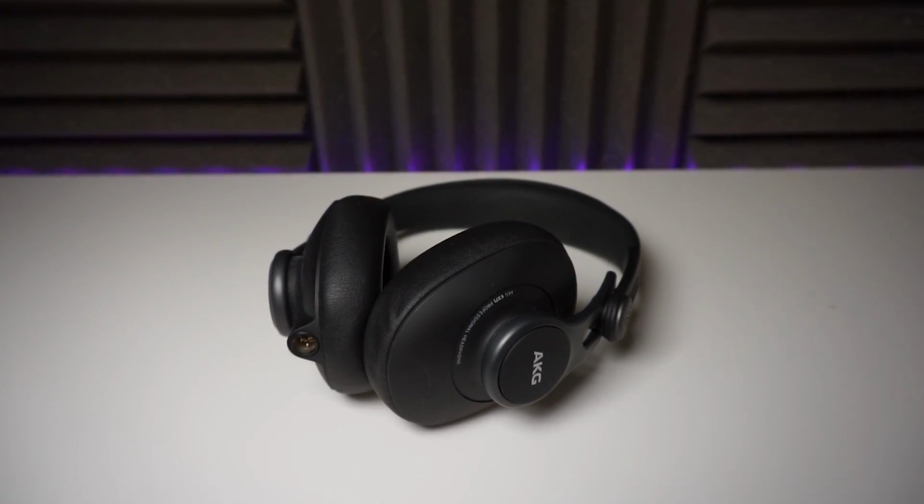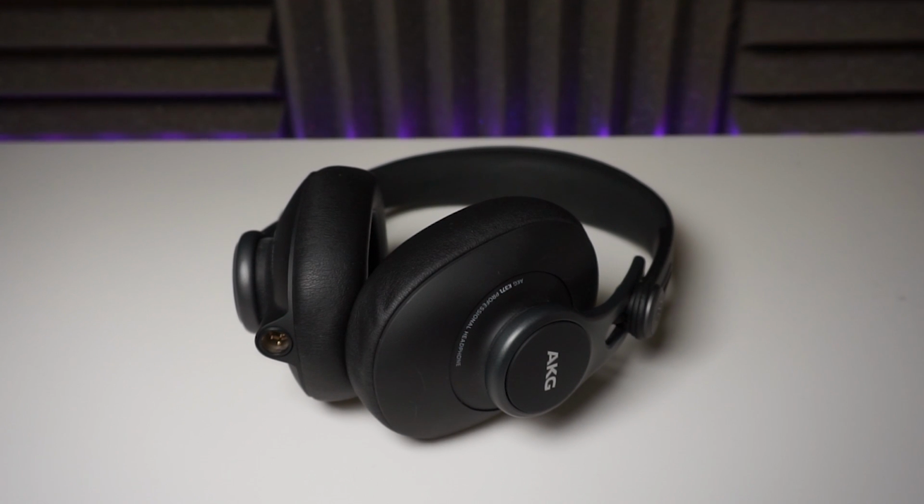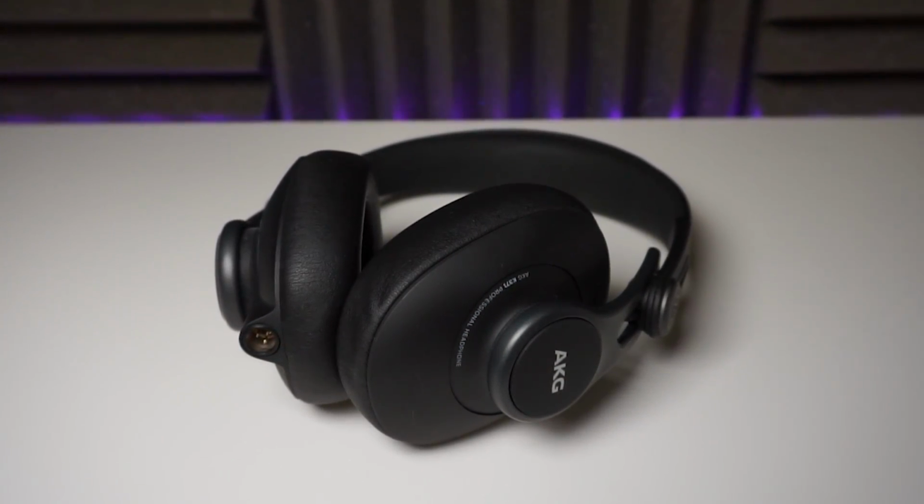Now, do I still recommend the K371? Yes, absolutely, and the K361 too, especially as they have both had a bit of a price cut since launch. If you're after a reasonably priced closed-back wired headphone that is quite portable, the K371 is probably one of the better ones on the market today.